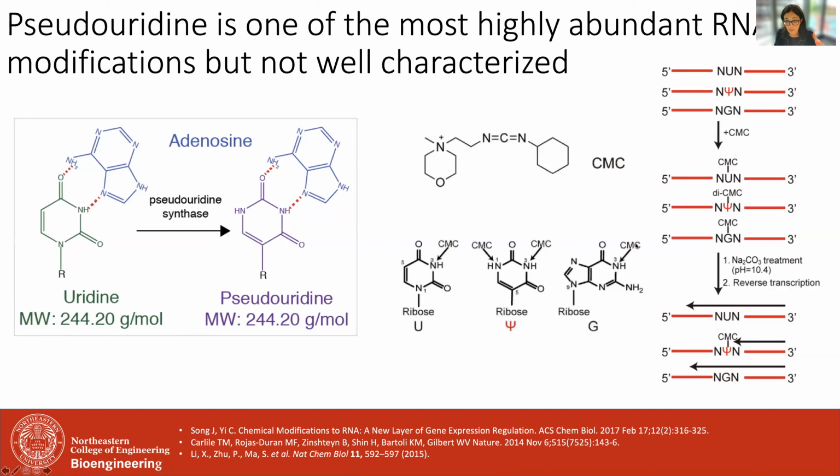So people have taken advantage of this for short read sequencing. So if you label your RNAs with CMC, it'll label all the pseudouridines twice, the uridines once, and after a strong base treatment, the CMC group will come off of the primary amine and it'll stay on the secondary one. So if you do cDNA synthesis, you'll get a premature stop at the site of the pseudouridine. So people have taken advantage of this for short read library prep.